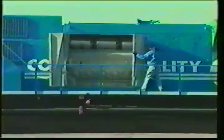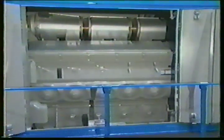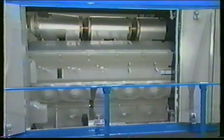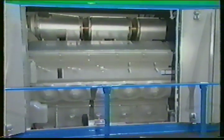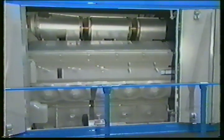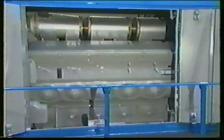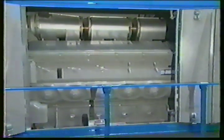The main generator is connected directly to the crankshaft of the diesel engine, which is housed in this area of the locomotive. This 20-cylinder, 2-cycle, 710 diesel engine is the heart of this powerful locomotive, pumping out 5,000 horsepower. The basic construction of this diesel engine is the same as you would find on all EMD locomotives.